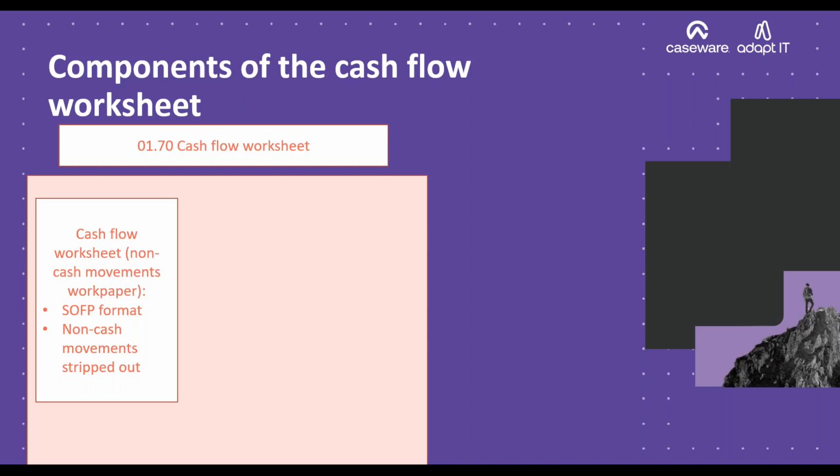All right. Shall I start from this slide again? I think so. We hadn't got far in it, so I'm just going to start again. What I had said was that our cash flow worksheet is document 0170 on your document manager in the financial statements preparation section. You can also access it directly through the cash flow statement in the financial statements, which is the way that we will access it this morning.